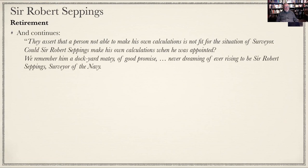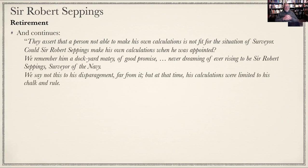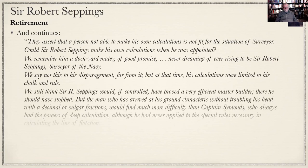The next one, I think, is particularly cutting. "We say that this not to his disparagement, far from it, but his calculations were limited to his chalk and rule. We still think that Sir Robert Seppings would, if controlled, have proved a very efficient master builder, and there he would have stopped. But the man who has arrived at his ground climatic without trouble, with a decibel or vulgar fractions, would find much more difficulty than Captain Simmons, who always had the powers of deep calculation.